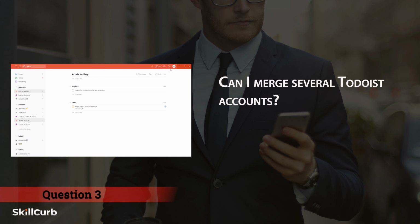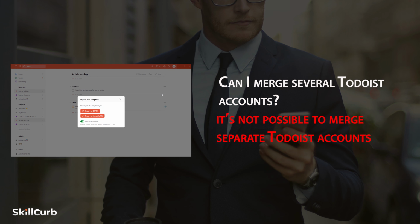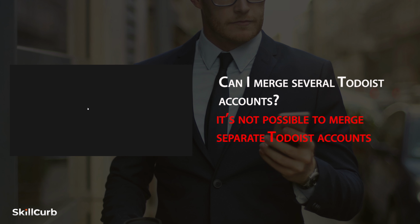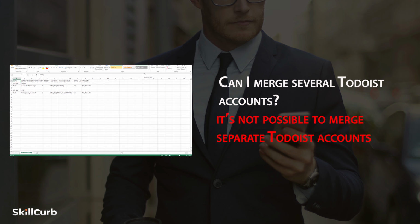Can I merge several Todoist accounts? Unfortunately, it's not possible to merge separate Todoist accounts. If you'd like to transfer your data, like active tasks or projects, from one account to another, you can do so by exporting and importing the projects. Simply back up all the data in your account as a CSV file and then import them into your other account.